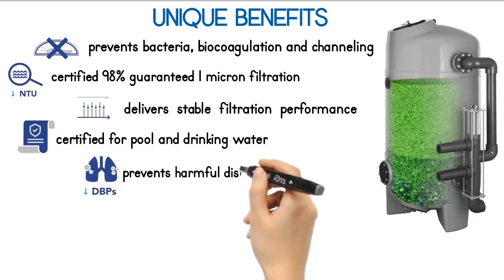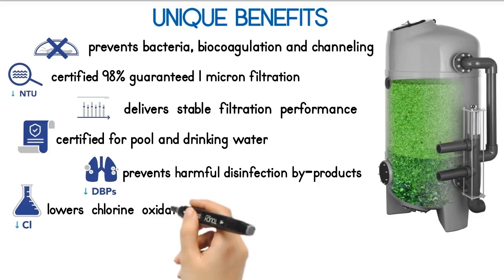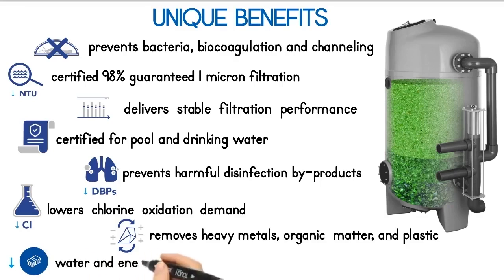5. It prevents the formation of harmful disinfection byproducts. 6. It significantly lowers chlorine oxidation demand. 7. It attracts and removes heavy metals, organic matter, and microplastics. 8. It offers substantial water and energy savings thanks to shorter and slower backwashes.